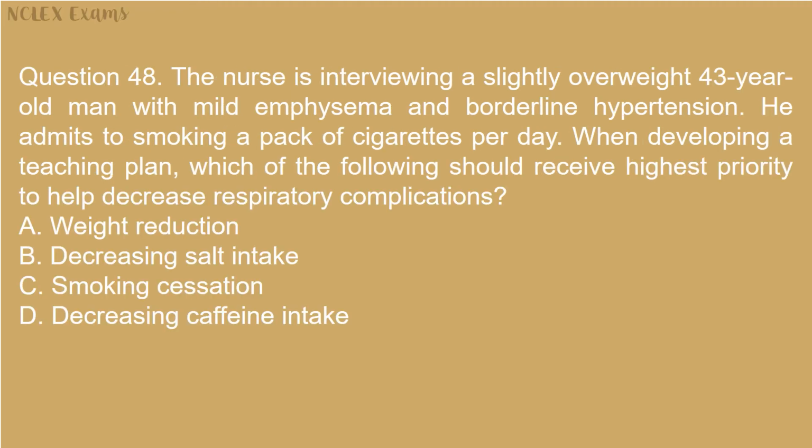Question 48. The nurse is interviewing a slightly overweight 43-year-old man with mild emphysema and borderline hypertension. He admits to smoking a pack of cigarettes per day. When developing a teaching plan, which of the following should receive highest priority to help decrease respiratory complications? A. Weight reduction. B. Decreasing salt intake. C. Smoking cessation. D. Decreasing caffeine intake.